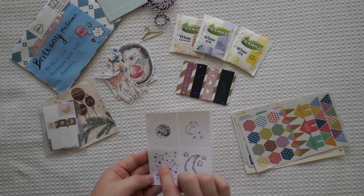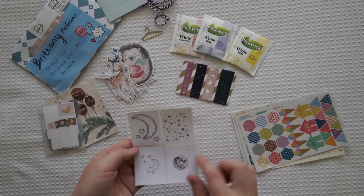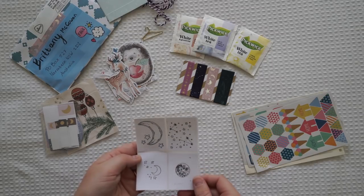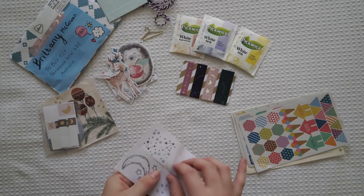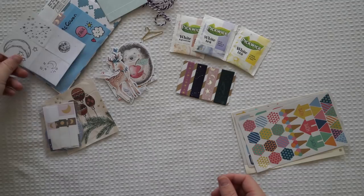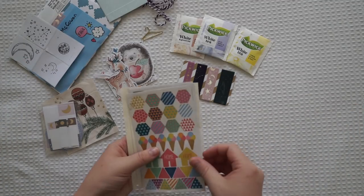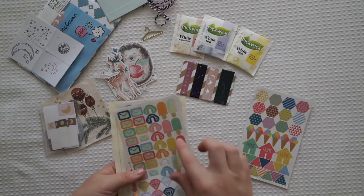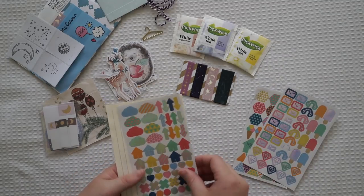Oh, some more ones, so which way does it go? So the moon. Oh, this is really cute, I love it. It looks kind of handmade. I'm not sure if it is or not. And then some more stickers. These are really pretty as well. These look like planner stickers. Oh, I love those ice creams.